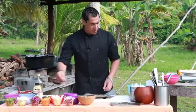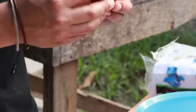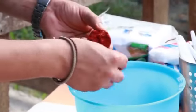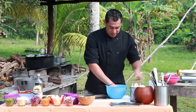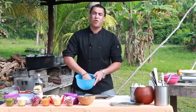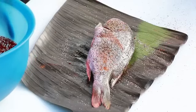Remember, we made the Recado. Now this Recado, I don't need to explain that it is highly concentrated. All it needs is a little bit, and we put it in some water, make the paste. And remember, this morning we had this, it has salt, garlic, oregano, cloves, cumin. I mean, you have a lot of love already. I can't really do anything more to it. You just have to introduce it to Mr. Fish here, and it's clear.